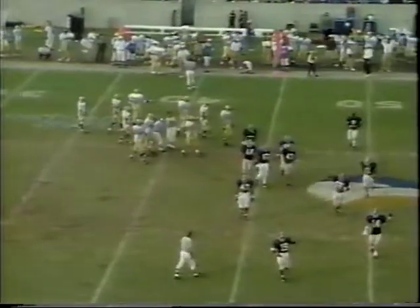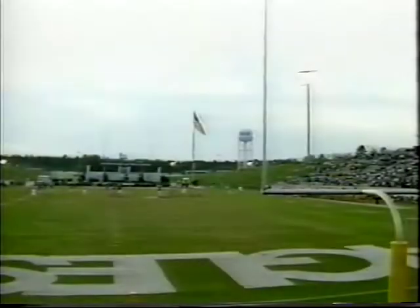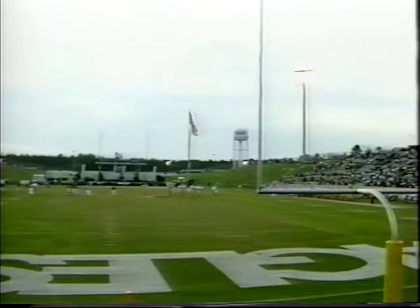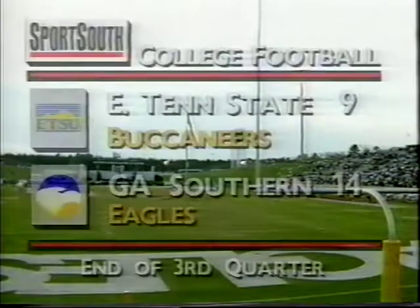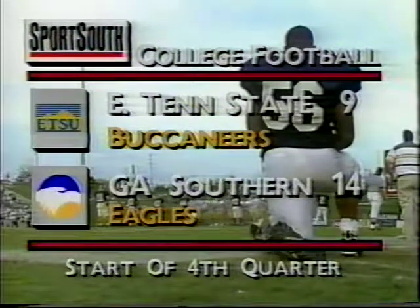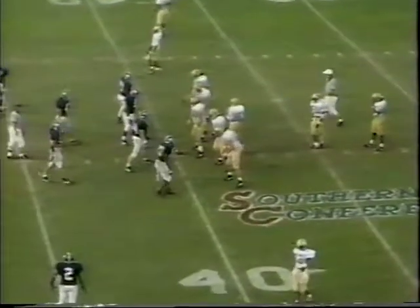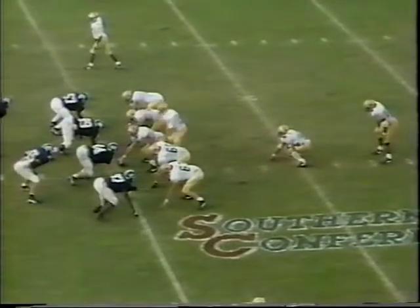So after being down by 2 at halftime, 9-7, Georgia Southern has got a score. And they do that with Chad Holmes from 29 yards away, and they've got a 14-9 lead as we head for the final quarter. As we begin the fourth and final period of this twilight game, we have gone from the bright sunshine now to some hazy clouds and the twilight starting to set in here in Statesboro.